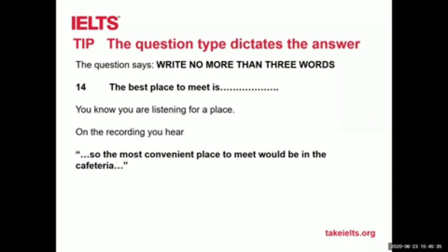Okay, Sofrin, you've put in cafeteria. Almost. Okay, Fatima's put the cafeteria. Umida's put cafeteria. Be careful. All right, in the cafeteria, Sofrin, yes. All right, so the answer can be either in the cafeteria with the in, or it can be the cafeteria. We can write no more than 3 words.